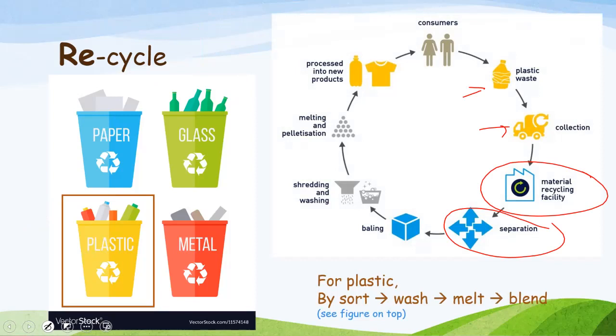Yeah, it will be sorted, and then after that, it will be washed to remove all of the impurities, and then melted. And then after that, it will be blended with the new raw materials to be processed into a new product.